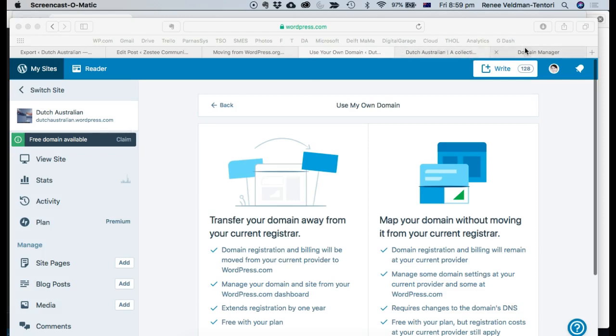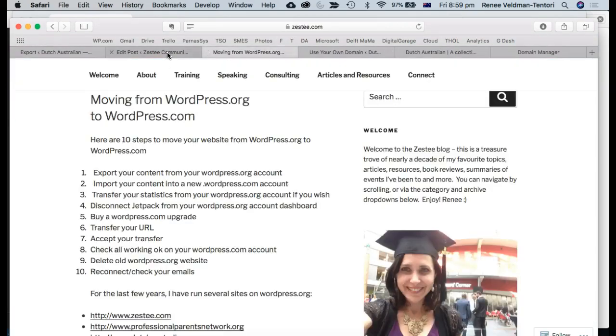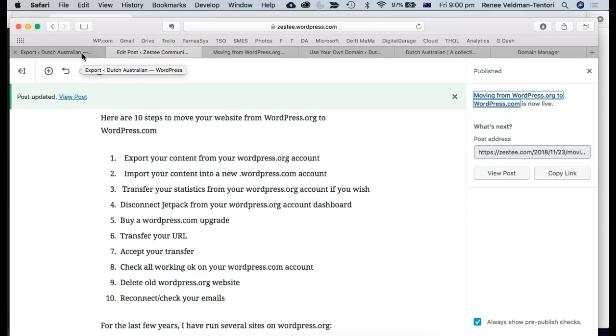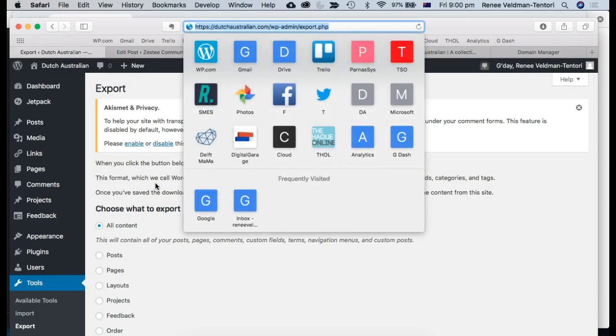So to go back to these steps and just recap really quickly, if I can find where I put the post. So here, as I said before, the order would change slightly, but the first thing is you export your content, quick and easy, done, import it into the new account. Transfer the statistics needs to come after buying the upgrade. Now I need to disconnect Jetpack and transfer the URL. So to disconnect Jetpack, I need to make sure I go to the original website, which is dutchaustralian.com.